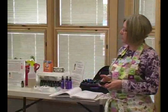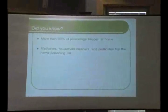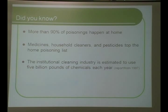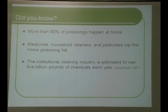Medicines, household cleaners and pesticides top the home poisoning list. The cleaning industry is estimated to use 5 billion pounds of chemicals each year. This is a report from 1997, so it has got to be a lot more now. I think our society is a little germophobic because of the advertising. Everybody carries those little hand sanitizers, which are basically alcohol. That's not good for our environment or our bodies. We may be killing the bad bacteria, but we're also killing the good bacteria.